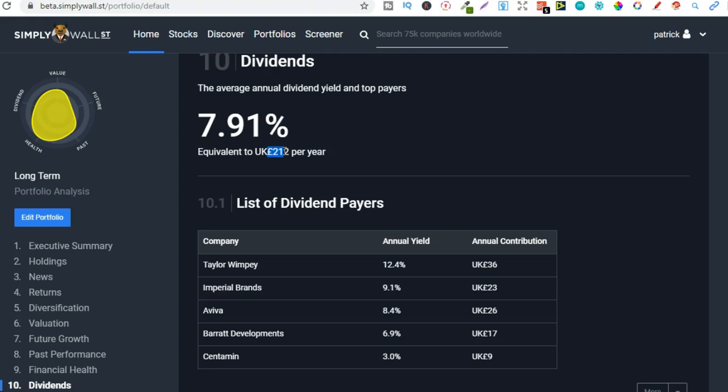All I have to do is hold these companies and they're going to pay me, whether that's quarterly, yearly, monthly, but nonetheless they're going to pay me just for holding their company. And from here we can see Taylor Wimpey should be paying me around £36. I think Taylor Wimpey is paying out in November, I'm not too sure. And then Imperial Brands is £23, £26 from Aviva, £17 from Barratt's, and £9 from Centamin. Now, like I said, I do hold ETFs which are going to pay me as well, and then my bonds which are paying me monthly.